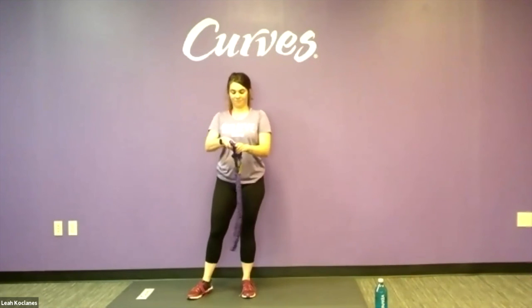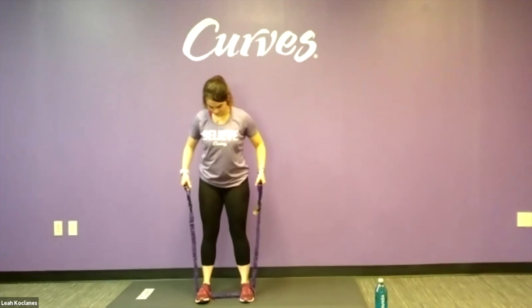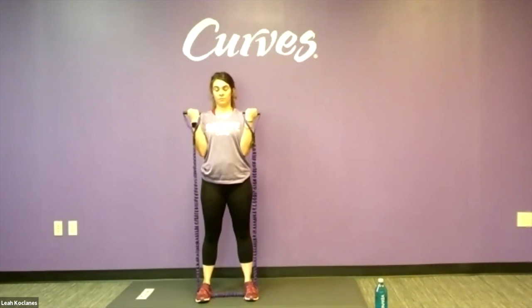We're going to start with the bicep curl. So with this, you're going to place the handle in each hand and step on the band with your feet hip distance apart with your palms facing forward. Then from here, you're going to curl up, bringing your wrist up towards your shoulders.